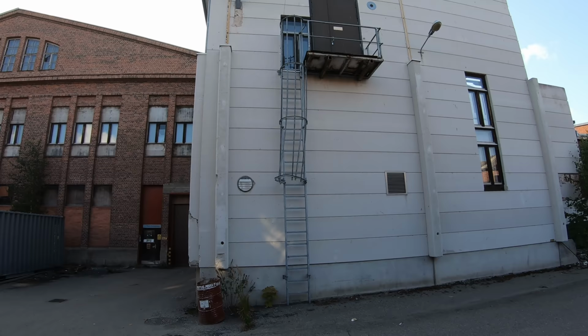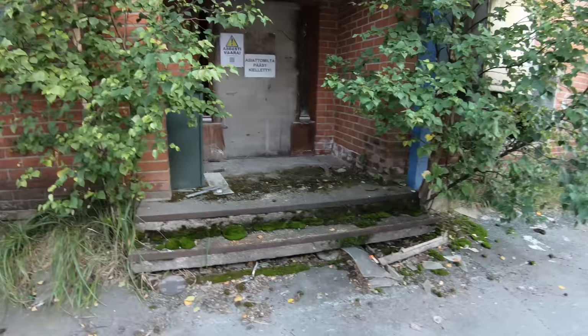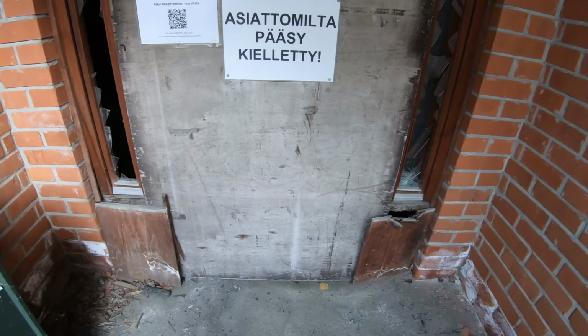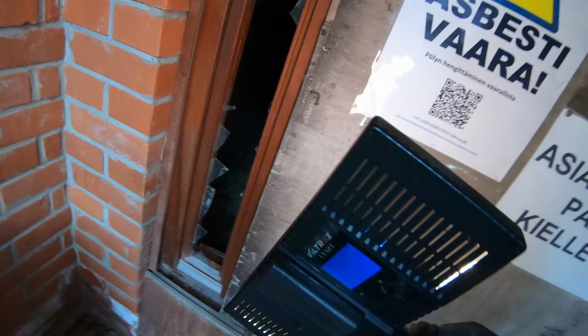No bent protection on those ladders. And that balcony is a little bit questionable. They're dangerous. Asbestos. Yeah, I guess so. Do you gotta take a look? Take a look. Long hallway. Don't see anything. Yeah, asbestos and walking around.